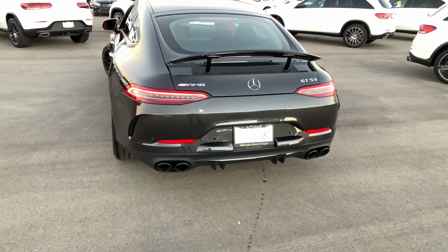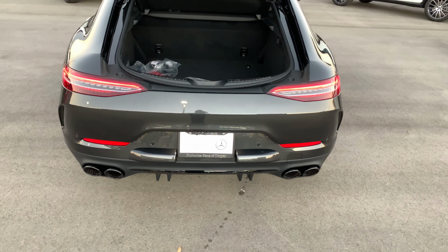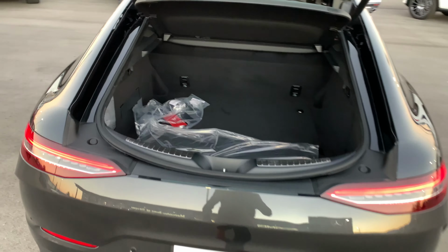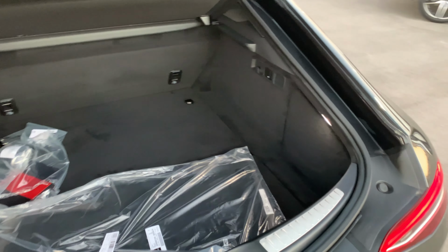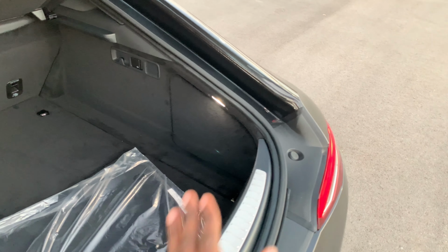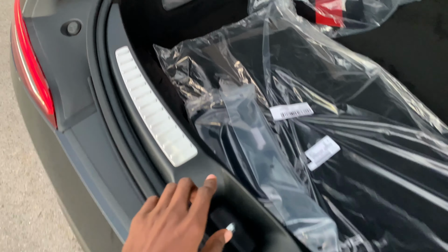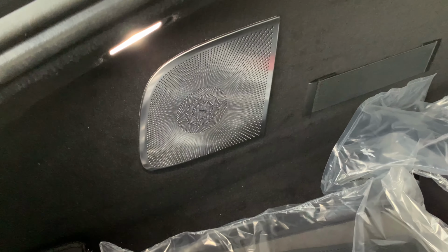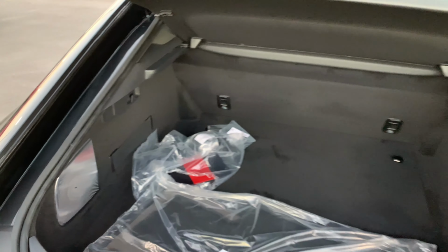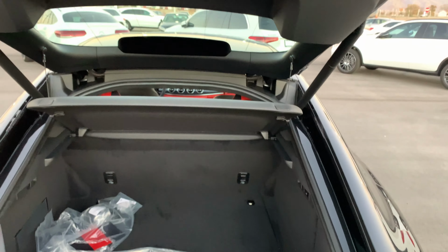Now, let's take a look at the trunk space. It has quite a bit of room in the back here. You have sound systems and speakers and accessory lights. You have your AMG floor mats right here. And it has this subwoofer right here. Very, very good quality, if I might say. And then right here, you have the cargo cover, prevents your luggage from getting too hot in the sun.